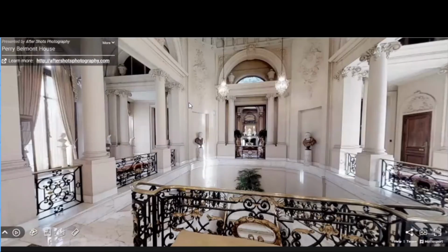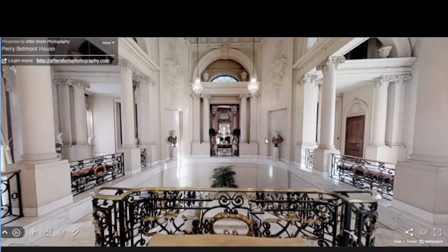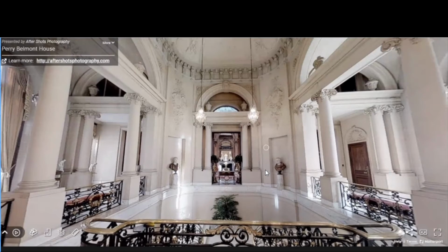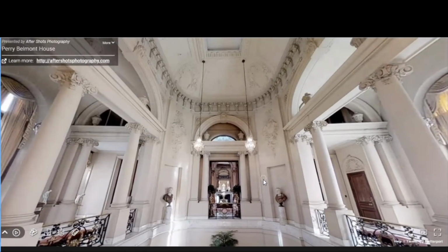The acoustics in the mansion are breathtaking. You can have just a little tiny speaker here and it sounds like the New York Philharmonic. I try to post on our Instagram and post on our Facebook when we have events that have music, because it's heavenly to hear the sound travel.